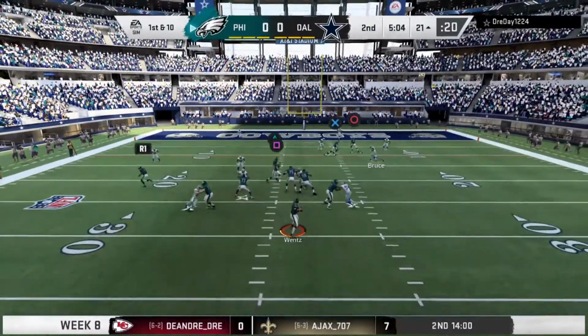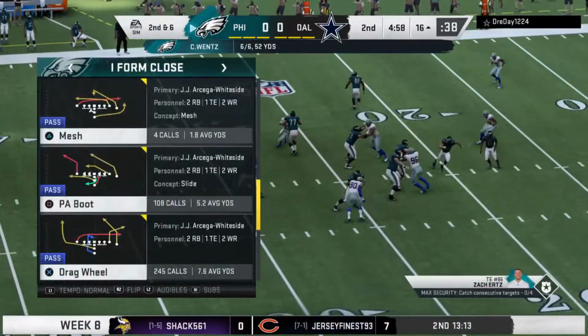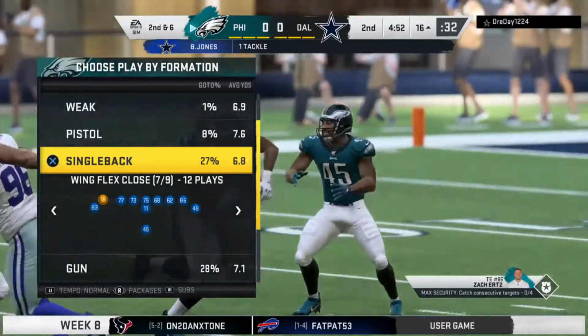On first and 10, here's Wentz. Catch is made by Arcega-Whiteside. And he'll take it down here just shy of the 15 at the 16-yard line. That throw good for 4. It's second down.